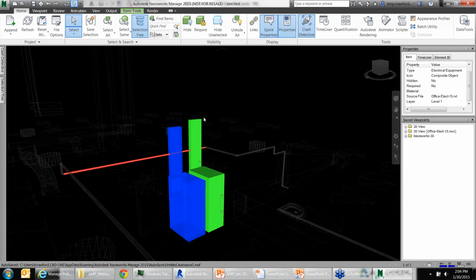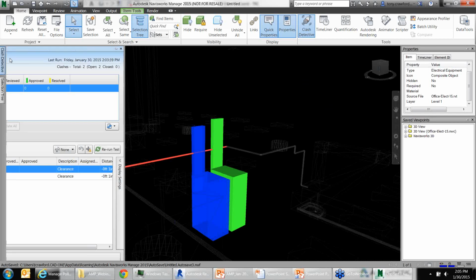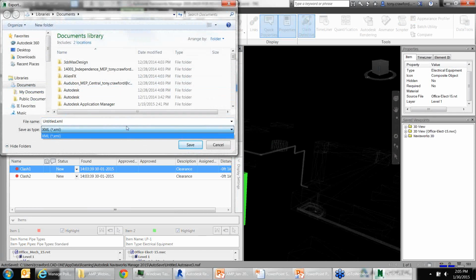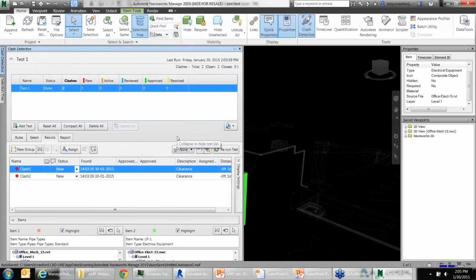Stan, you mentioned the question came up about being able to do the clashes in Navisworks. You have to have the managed version. If someone has a Navisworks managed version, these clashes can be exported. Where's my export? There's my export. Export clashes. I can export those as viewpoints.